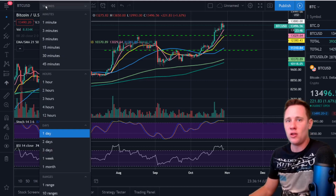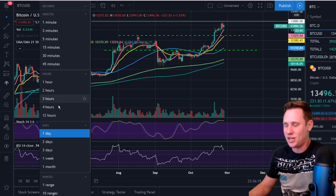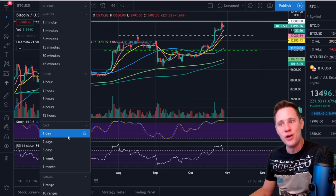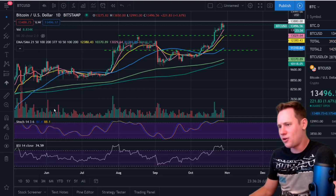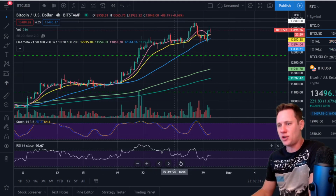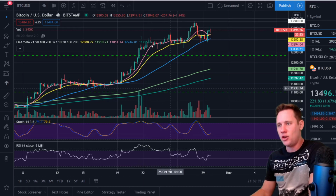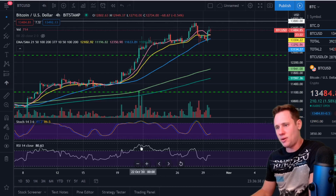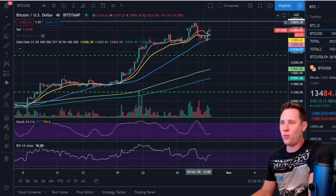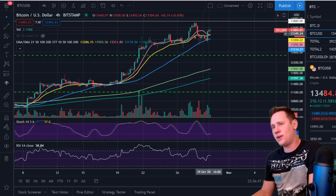We'll have to see what happens. Maybe some large company decides to put Bitcoin on their balance sheet. That's the new trend, right? So institutional FOMO, who knows? Anything could happen. Going down to the 4-hour real quick, this is something of concern. You did see 4-hour bearish divergence on your RSI. You have rising price here, but the RSI is dropping.